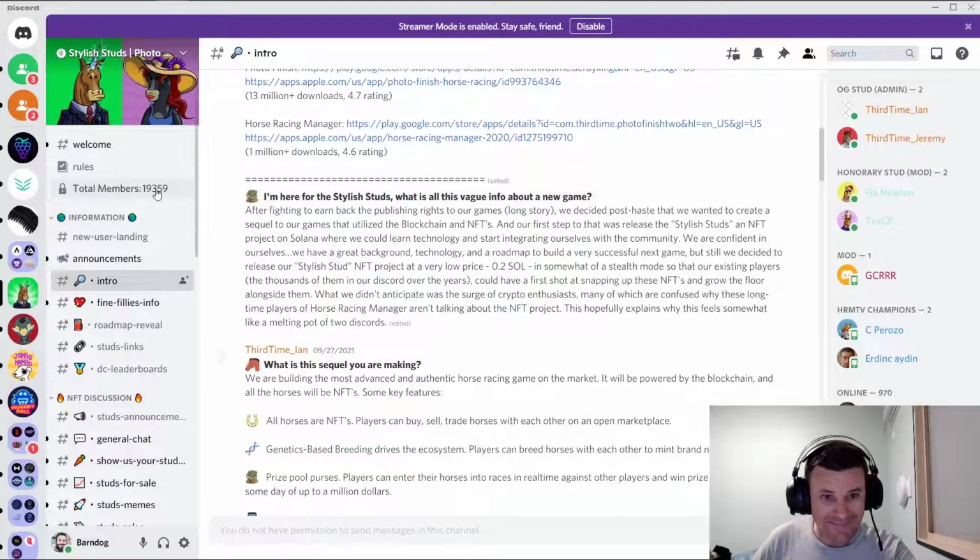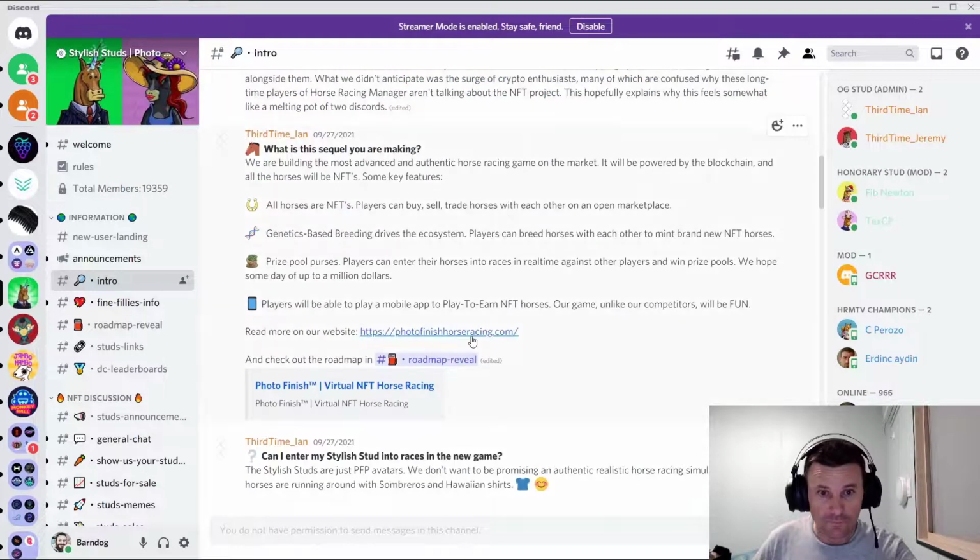You can see here just over 19,000 on Discord. But where are we for all horses are NFTs? Players can buy, sell, trade horses with each other in the open marketplace. Genetics-based breeding drives the ecosystem. So that's what I was saying before. They can control the inflation by giving them a set period of time for the horses.